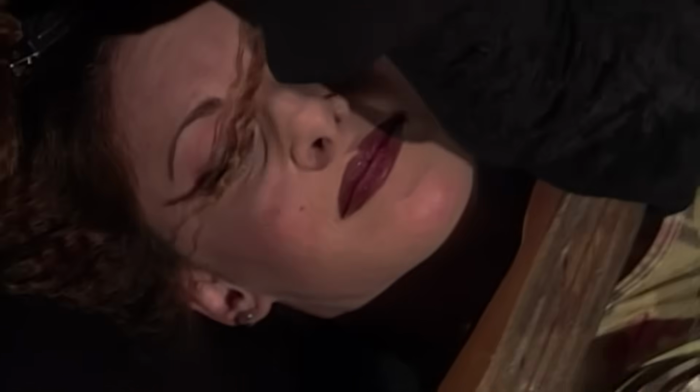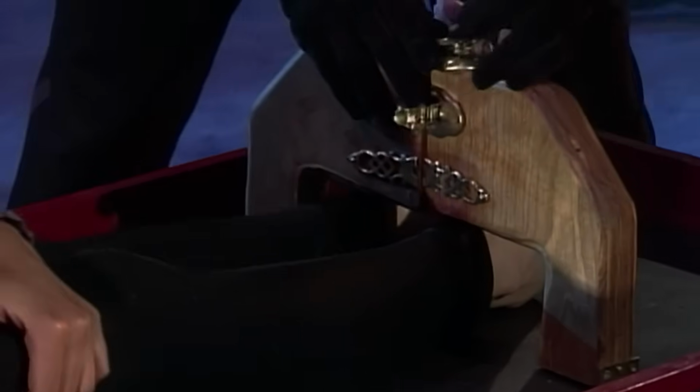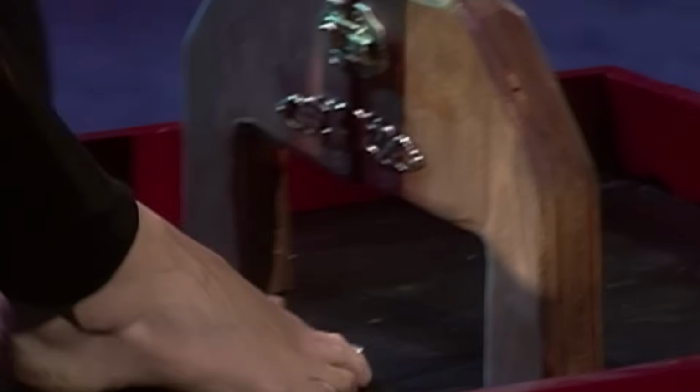Here's how it's done. First, the assistant must appear to be completely immobilized. This is the key to the entire illusion. Check out the leg restraints. It's supposed to look like no one could get out of them. But watch. There's just enough room for her to slip free. It takes a really limber assistant to pull off a trick like this.